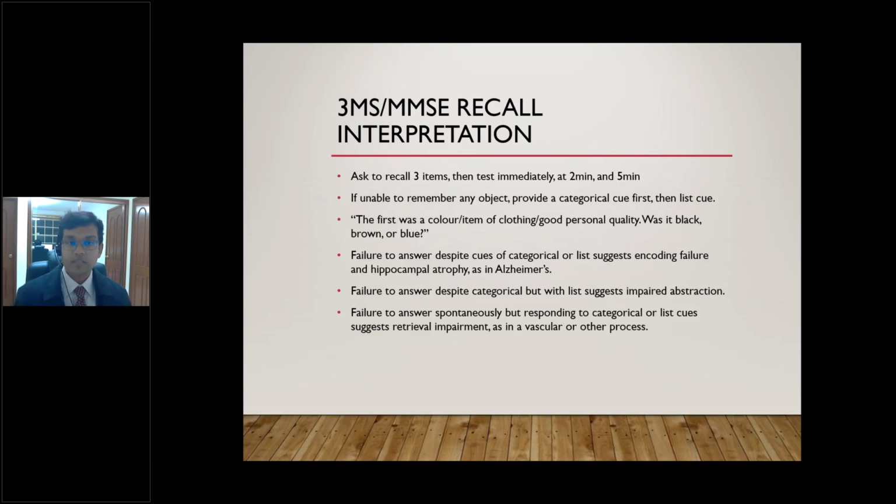So normally what I ask them to do is to remember things like brown, shirt, and honesty. For brown, the categorical cue would be that the first item was a color. And if they can't get what that is, then for the list cue you give a list of items such as black, brown, or blue.